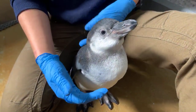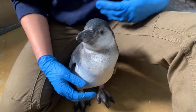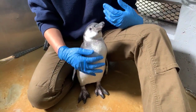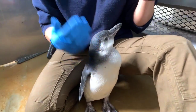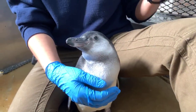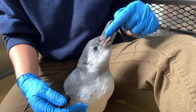But she was even softer when she still had her downy feathers. Ellie and Emery are wanting to know, is her beak sharp? Yes, her beak is already very sharp. Penguins have very, very sharp beaks, the sides of their beak are very sharp to cut into things. So if she were to bite me, it would hurt. They also have a little point to their beak, and she's being very gentle right now, so that doesn't hurt.